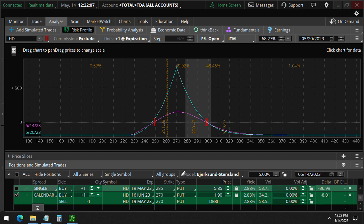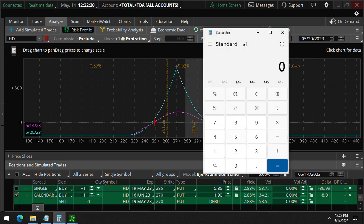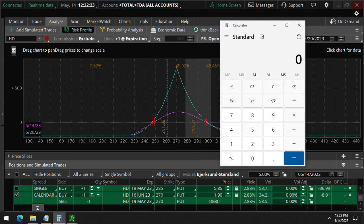So currently we are at about $58.92 in profit. So that is 58.92 divided by the 190 we spent. So that's about 31% profit so far. We are here. That was what we paid, 190.